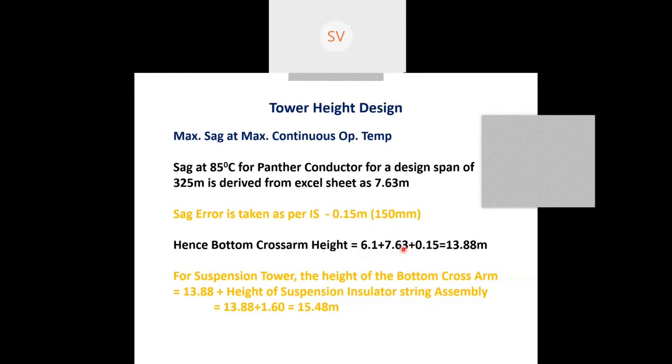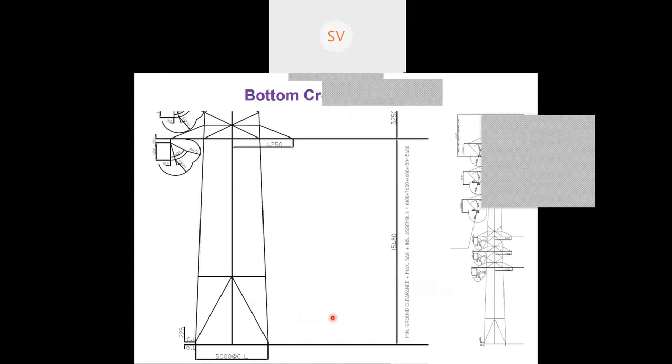That is the ground clearance. Now take the case of a suspension tower. There will be a suspension insulator, so for the suspension tower the crossing height should be increased. The conductor should be at this level only, that is 13.18, and above that the insulator should be. The height of the insulator and assembly for the 110 kV bottom circuit is 1.6, so 13.88 plus 1.6 is 15.6. So this is the bottom crossing height for the tower.